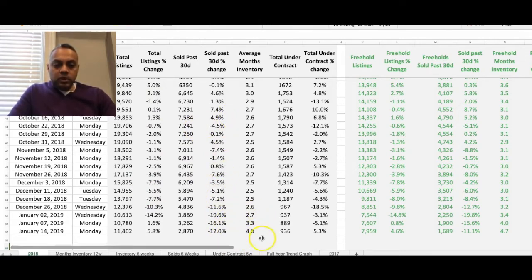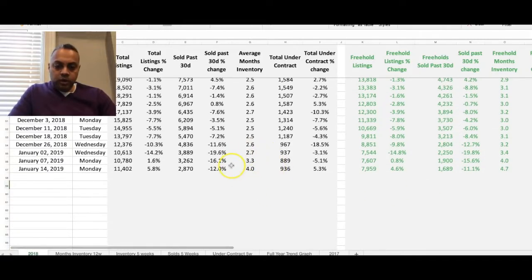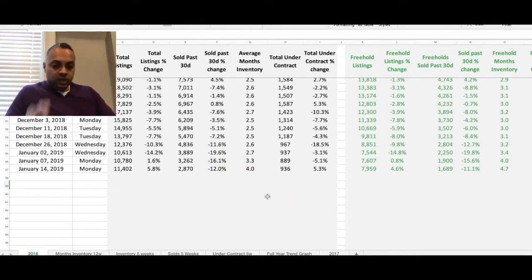One of the key numbers to look at for 2019 is this number over here, which is showing how much inventory we have. So right now we have 4 months of inventory. It is currently a buyer's market. How long will this last? We don't know. But once we hit 5 months of inventory, it is going to be a buyer's market.